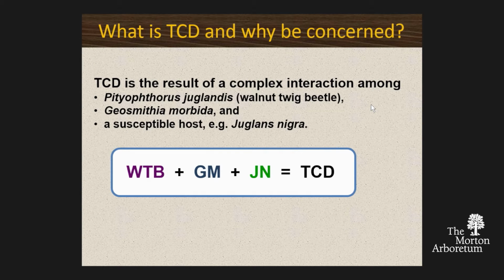So I'm going to start with the basics. What is TCD, for those of you who aren't familiar with it, and why are we concerned about it? It's a complex, an interaction between a very tiny insect, a bark beetle, Pityophthorus juglandis, the walnut twig beetle, which now is a misnomer because it attacks more than just twigs, and a fungus, Geosmithia morbida. When these two get together on a susceptible host, and these are Juglans species for the most part, but in the eastern United States, it's Juglans nigra we're most concerned about, we have this equation for what we thought was disaster: walnut twig beetle plus this fungus, plus a susceptible host, and we get this terrible new disease.